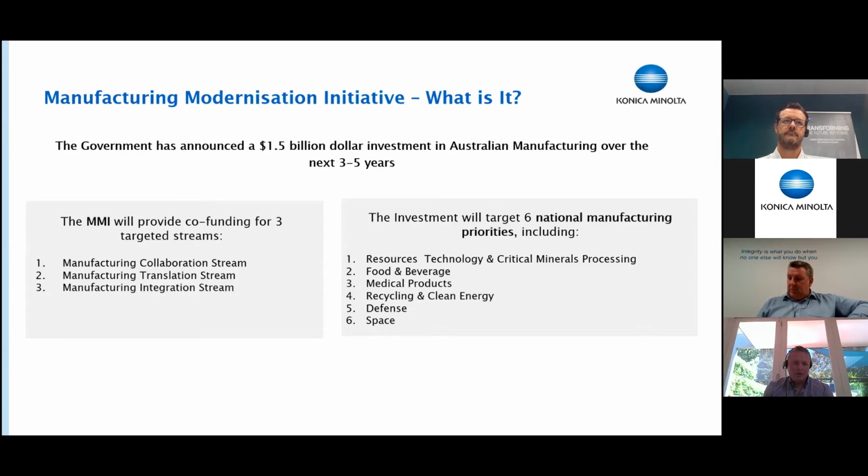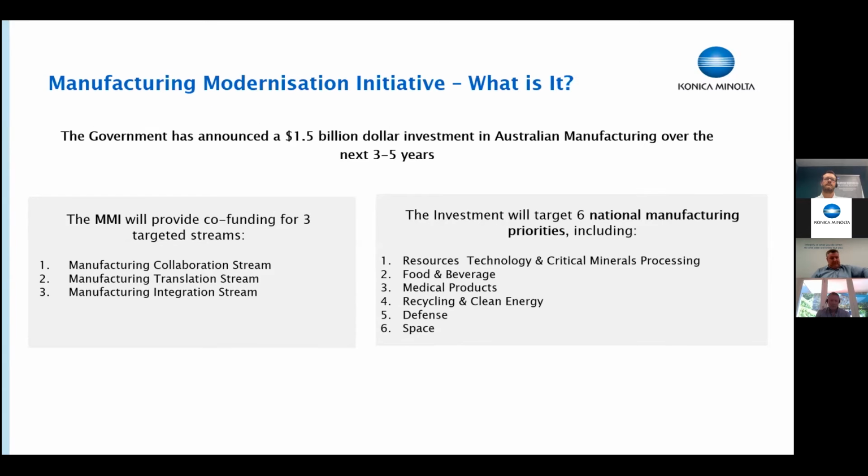So broadly, there will be 3 MMI co-funding targeted streams, and they'll be targeting investment in 6 national manufacturing priorities, including resource and technology, food and beverage, medical products, recycling and clean energy, defence and space. So if you're listening today and your company or business is in any of those priority sectors, well then good news is that the government has offered to lend a bit of a helping hand and provide some funding and support going into the future.